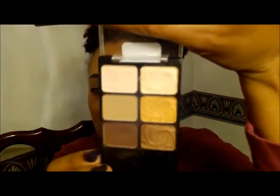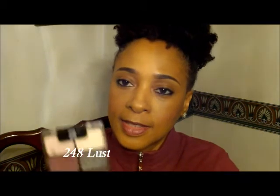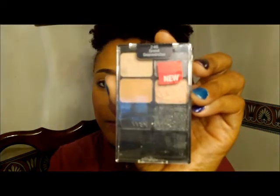And these here are the shades. The next palettes were the 247 Pride. I used that one quite a bit. And the 248 Lust in the Wet n Wild palette. And the 246 Greed. So those 4 palettes were some of my favorite palettes during 2013. And also another palette that I didn't bring out with me was the BH Cosmetics palette, the Day and Night. When I purchased that one, I used it all the time, before I purchased these Wet n Wild palettes.